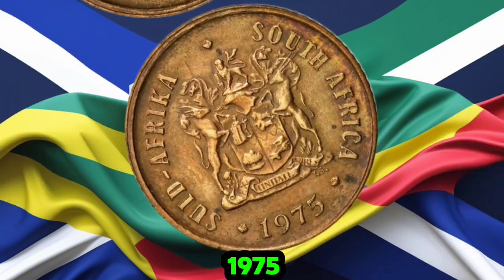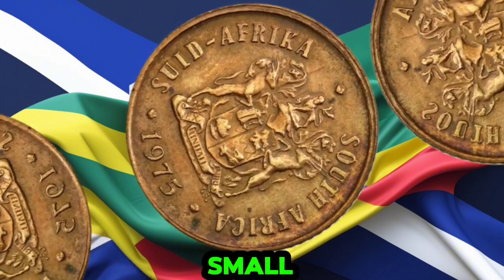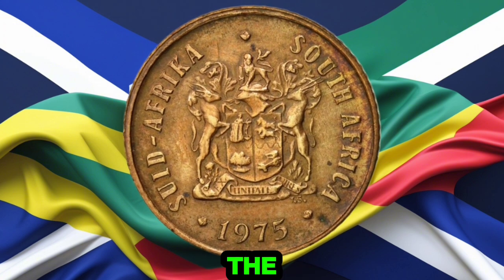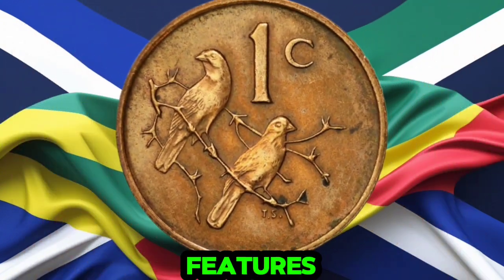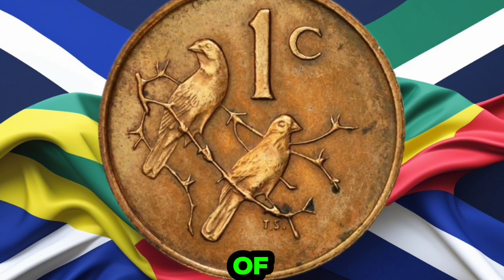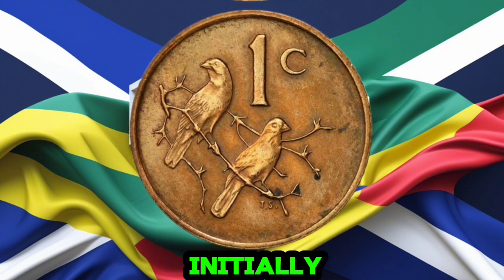Now here's where things start to get really interesting. While the 1975 1-cent coin was minted in large quantities, there are extremely rare variants of this coin that could make it worth a small fortune. One such variant is a coin that was erroneously minted with an unusual die error. This error has led to the coin being highly sought after by collectors. These rare coins often have unique features, like misaligned dies, doubled inscriptions, or even a different weight than typical coins. The most valuable of these variants have been sold at auction for up to $2 million, a stunning price for a coin worth just 1 cent when it was initially released.